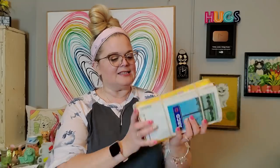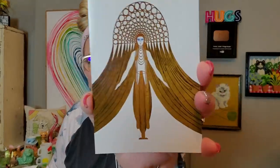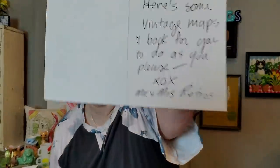But oh my goodness. She sent me a whole slew of maps. I do pretty good with these maps. And a card. This retro card of this Erte, which is like a deco. Here's some vintage maps and a book for you to do as you please. XOXO Mr. and Mrs. Retros.